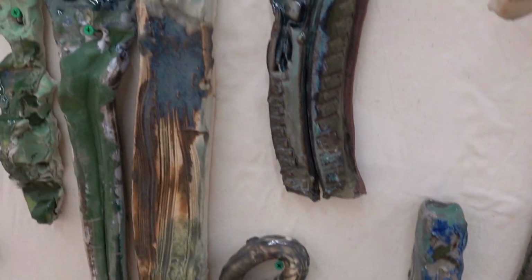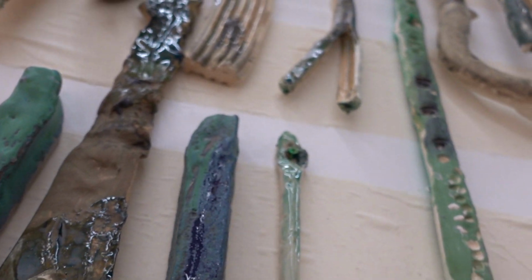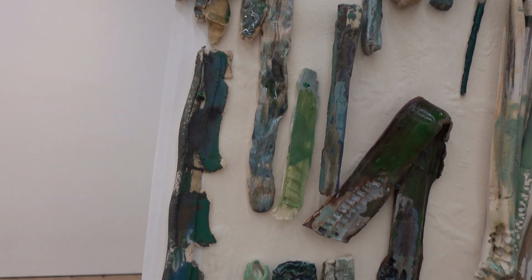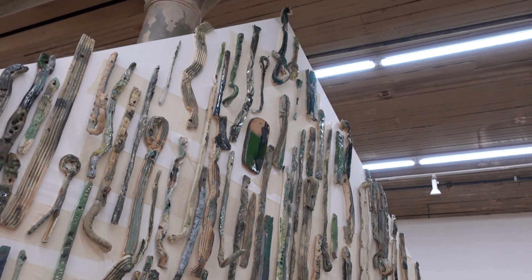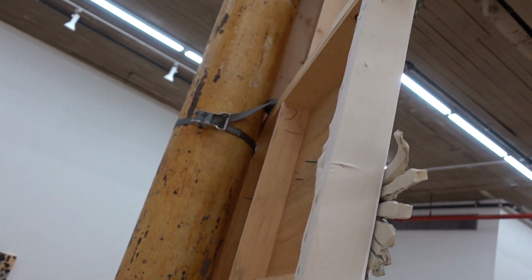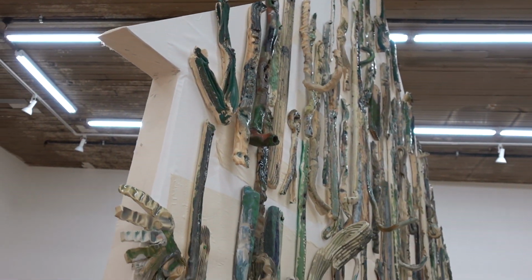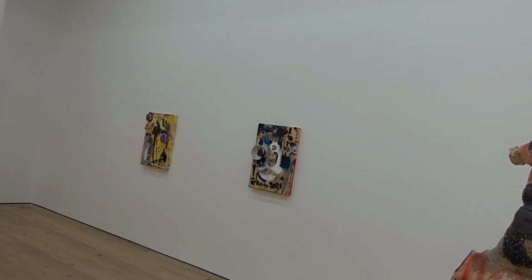A lot of this looks like it just kind of happenstance. It's not like it's planned. Oh, well, there's some nice blues. And I would imagine that piece got pretty heavy. Yeah, okay, so they've got that propped up and strapped onto the columns.